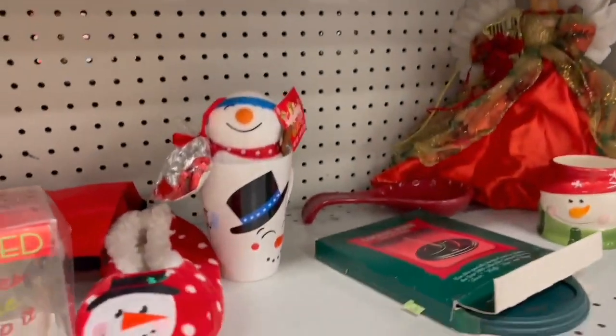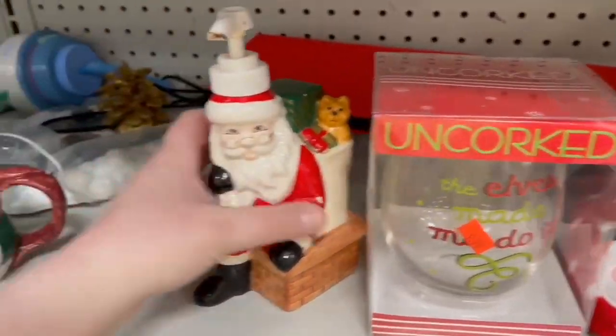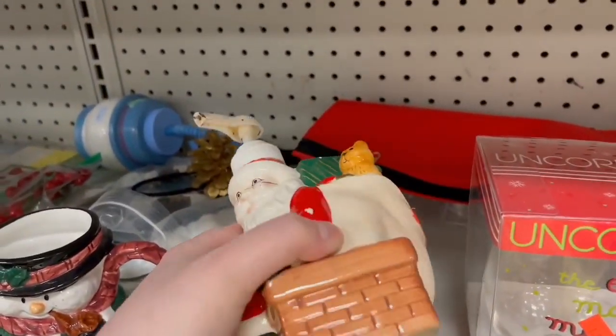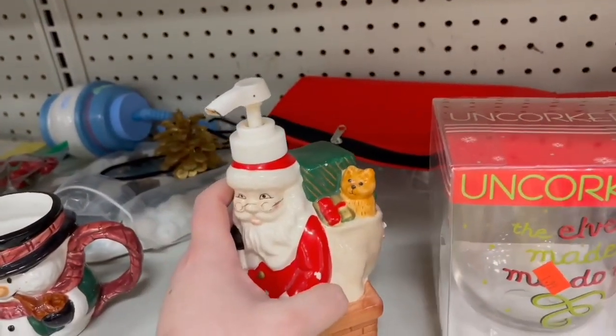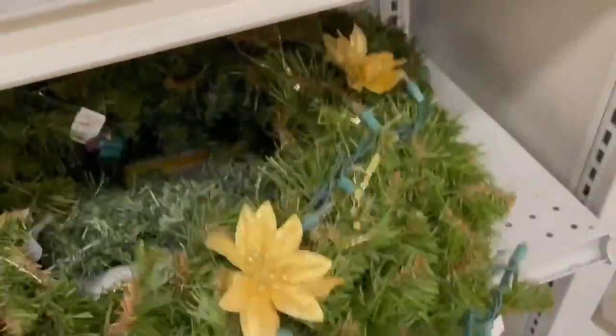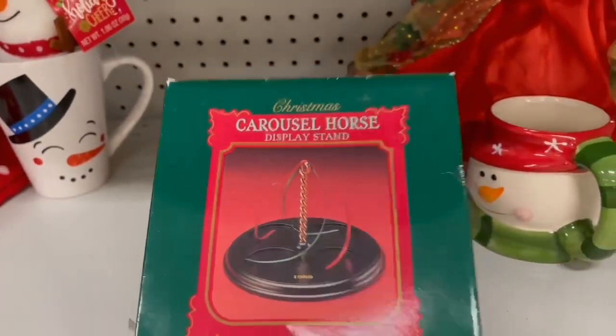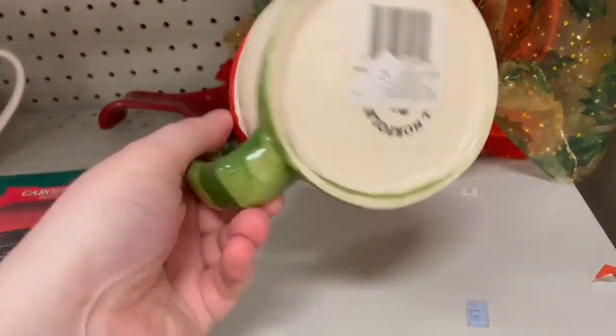I spy with my little eye a snowman, an uncorked wine glass, and a Santa with a little teddy bear coming out of his pack. These guys all have one thing in common, and that is that they're not particularly vintage. That seems to be the case here with a lot of vintage Christmas. I just don't find the true vintage stuff that a lot of my fellow friends do in the community.